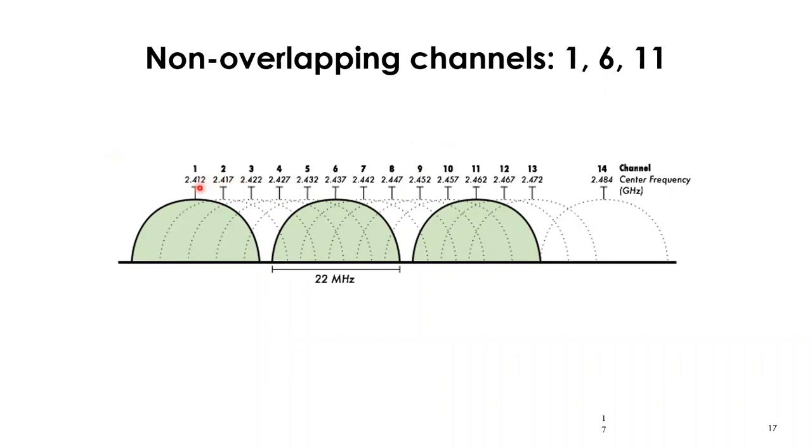The problem is these channels you choose from are only spaced apart by 5 megahertz, but you're actually using a 20 megahertz size channel. So these channels actually overlap with each other. It can cause interference if you've got two devices on overlapping channels.